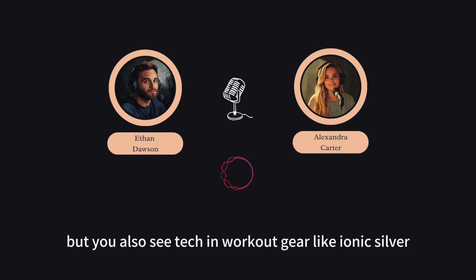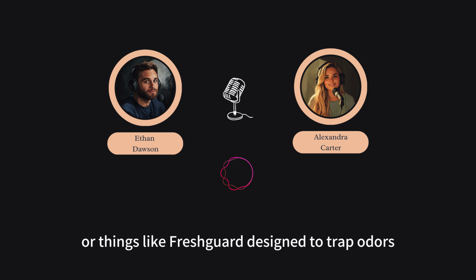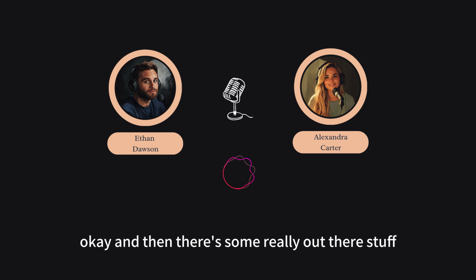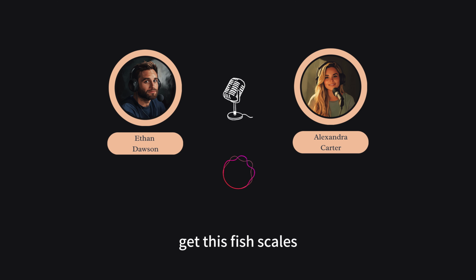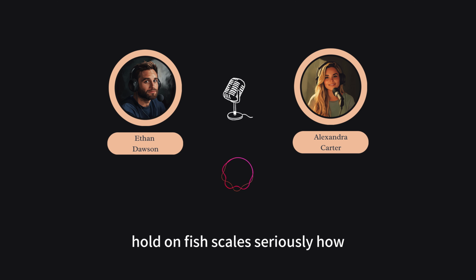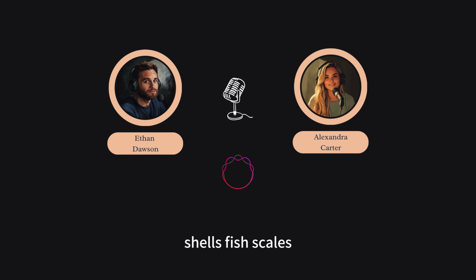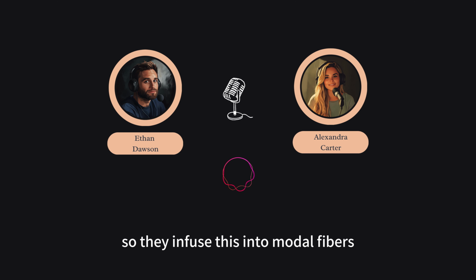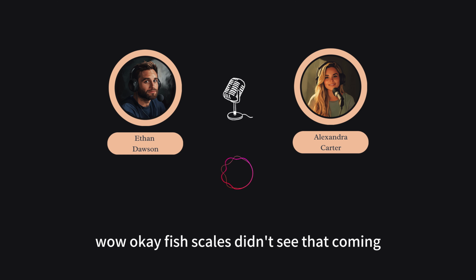Interesting. But you also see tech in workout gear, like ionic silver. Yeah, the silver ions mess with bacteria. Or things like FreshGuard, designed to trap odors. And then there's some really out there stuff. One source mentioned tech that infuses modal fabric with, get this, fish scales. Hold on. Fish scales. Seriously, how? Why? I know, sounds bizarre, right? But it's about chitin. It's a natural antimicrobial found in crustacean shells, fish scales. So they infuse this into modal fibers, which are already soft and nice, made from beech trees, and it apparently helps fight odor-causing bacteria naturally. Pretty wild innovation. Wow. Okay, fish scales. Didn't see that coming.